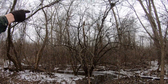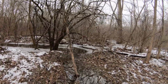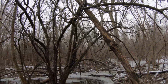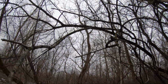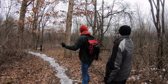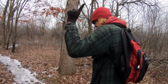Where'd it come from? Look how it's hooked right up there. See the little hook on the thing? Oh yeah. See how it's all fed through this stuff? If it fell, it's not going to feed its way through that stuff. It was here one day, and the day before it wasn't. Yeah, this definitely doesn't belong to this tree. And it doesn't belong to these trees around it. Multiple times in here, they've followed me.